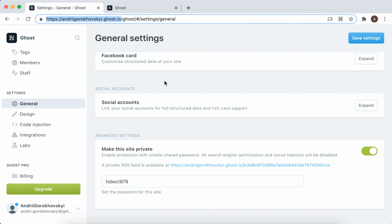And it also won't be available for search engines to index, so it won't be available in Google and stuff. So it can be useful when you just have a blog, you just imported it, for example, or created it, and you want to polish it, make sure that it looks great, and only after that open it up to the public.